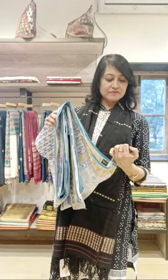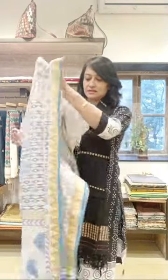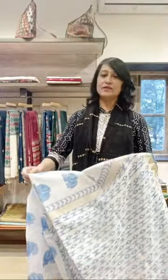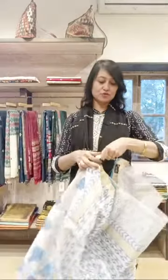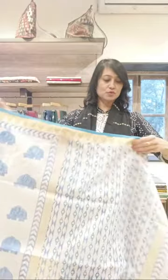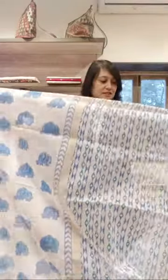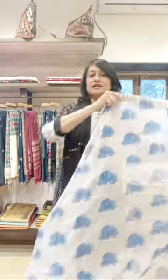3550. It's a Maheshwari silk sari, cotton silk. And after discount, it is 3017. Gifting ke liye bahut hi acha hai. Khud ke liye bhi if you want to buy. Places of work, if you work in any school, college, office, you will love this sari.